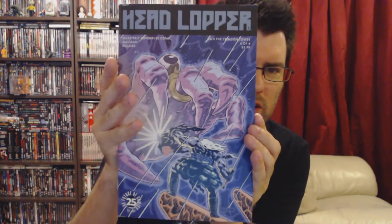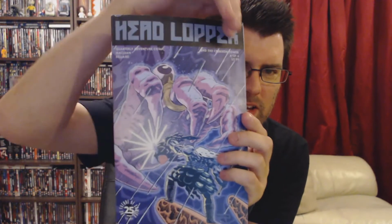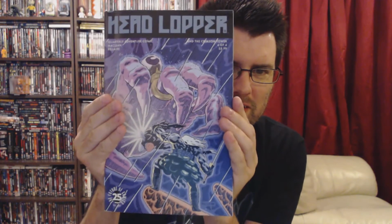On to the second thing. Headlopper. I like the title. Not entirely sure about the art. I like the hand thing on the front. So that's what the cover looks like. It's got like an Iron Maiden type text at the top. Quarterly Adventure Comic. It's Headlopper and the Crimson Tower.